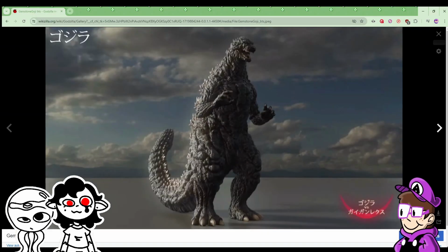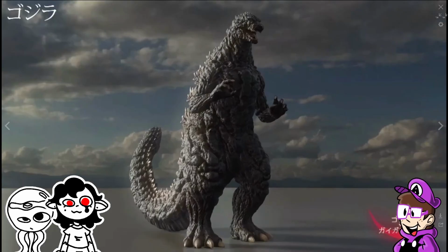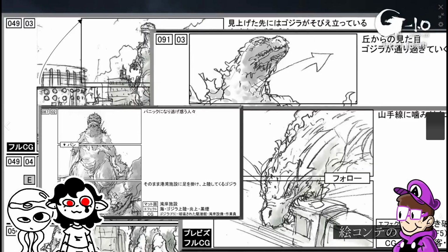Okay, it's the abdomen. The abdomen? Oh, okay. Yeah, no, the thorax is the middle part. That's where all the legs are connected to.